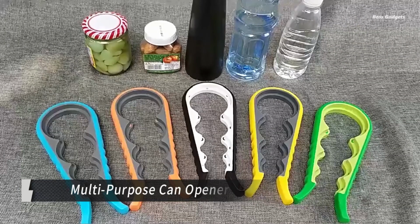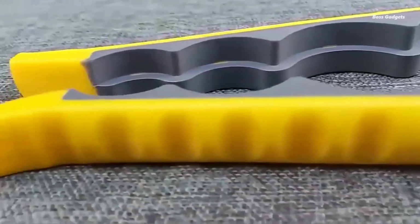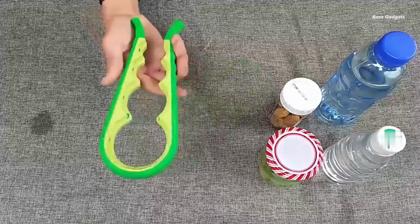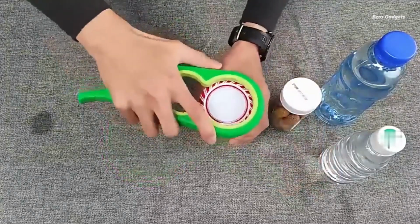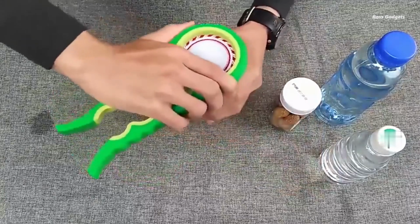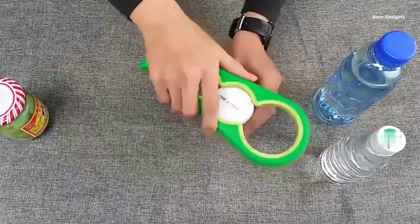This versatile tool is designed to make opening various containers a breeze, from tuna cans to beer bottles. Featuring a non-slip grip, this opener ensures a secure hold while you work. Its sturdy construction guarantees durability, while the bright color makes it easy to locate, even in low-light conditions.